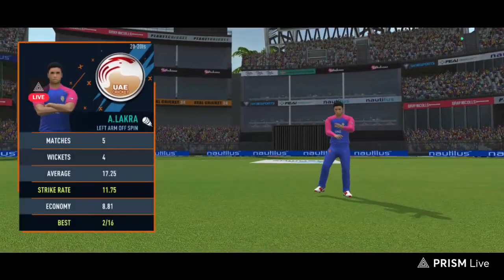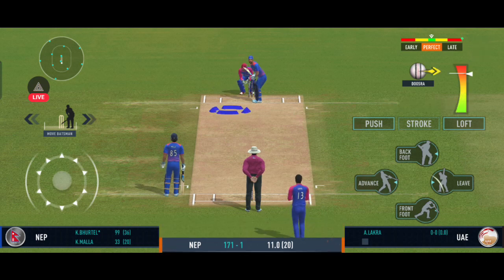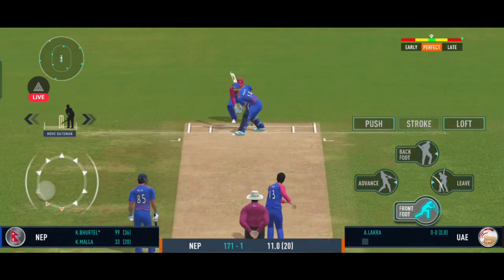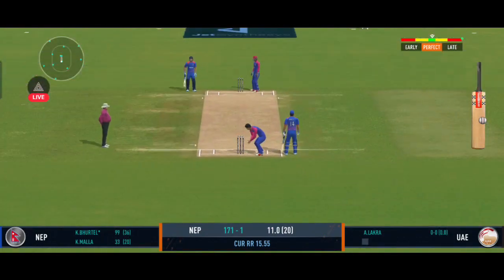Spinner back, I think that's a good move. Good shot for a single.